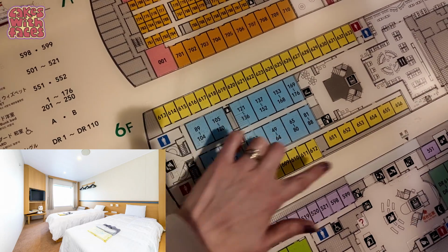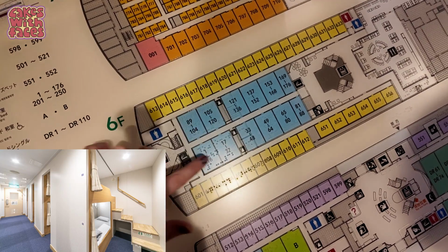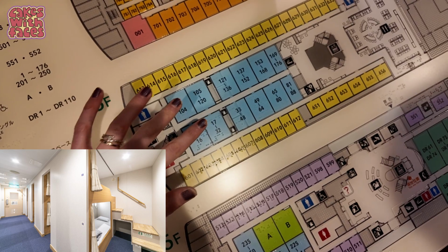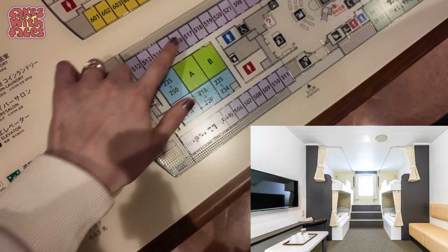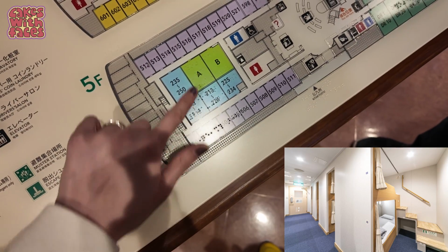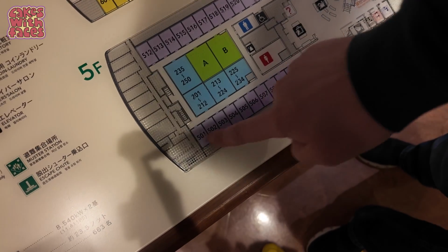The deluxe rooms are on the edges. And then these are standard bunk bedrooms. You have to share them with other people. These are standard single rooms. And here we've got some deluxe rooms. These are standard and standard. This is whether you can have a pet on as well.